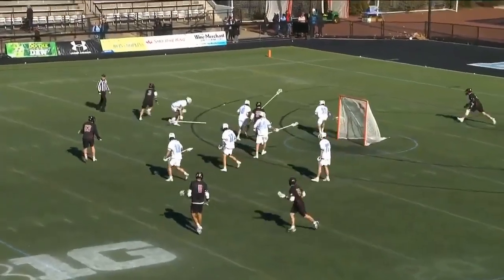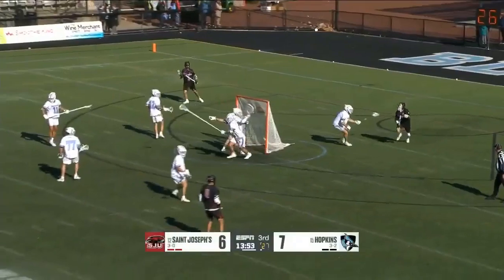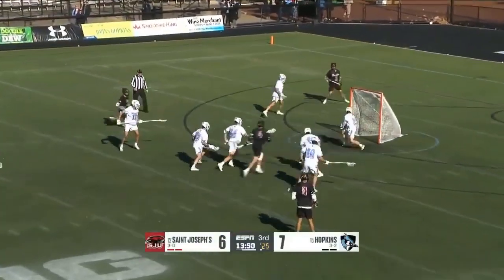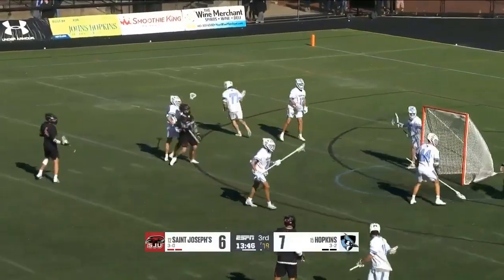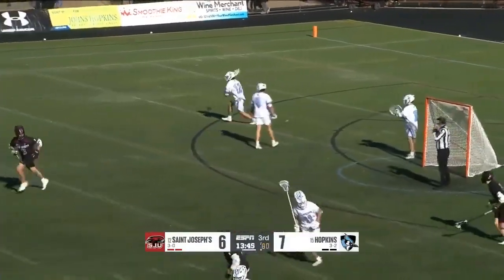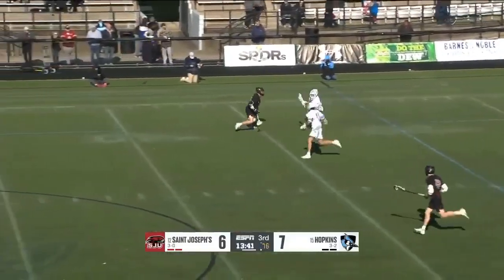Full extension. Scott Smith eats that one. 30 seconds to shoot for St. Joe's. Turn the corner, shot. Marcille gets it. No one could locate it. It's out in front of the crease. Jaronski picks it up. Crease violation against St. Joe's. Possession over to the Blue Jays.